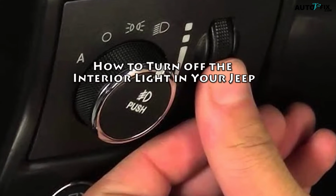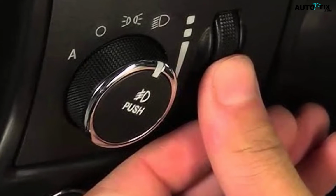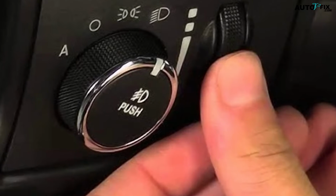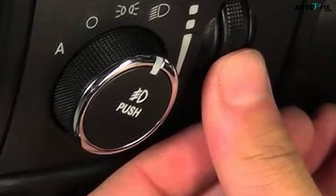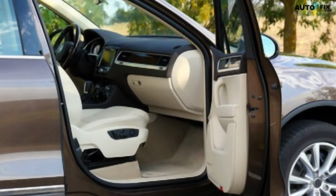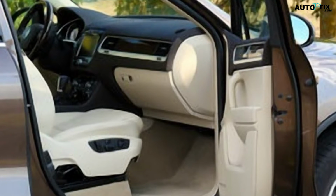How to turn off the interior light in your Jeep. If you're trying to conserve battery power, for example, or if you don't want the light to come on when you open the door, here's a step-by-step guide on how to do it. One, open the door. The first step is to open the door. This will allow you to access the interior light switch.